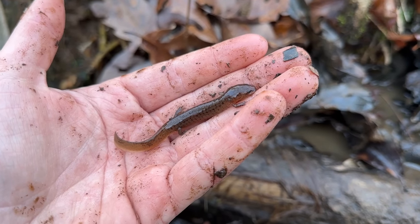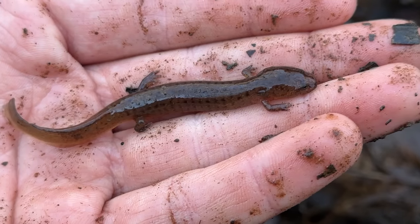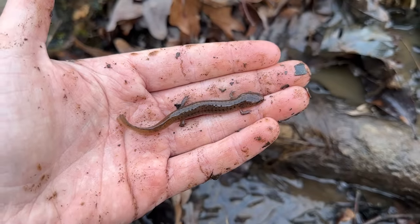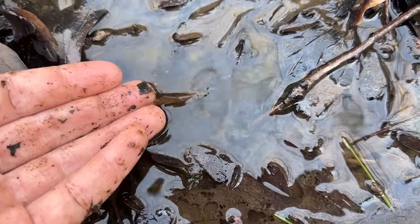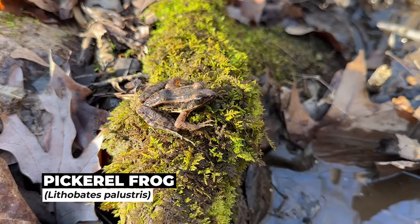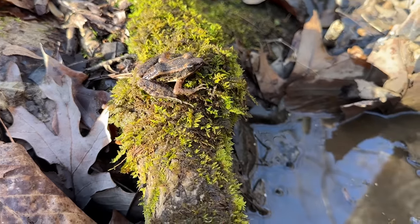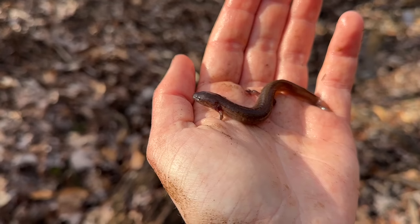If you've ever wondered what a red salamander larvae looks like, there you go. He's got spots and looks quite a bit different from the normal Desmog and Eurycea larvae we see, and he's pretty big, and they get quite a bit bigger than that too. And here is yet another new species for the year, a nice pickerel frog. He's actually not particularly nice, he even looks a little bit unhealthy, so hopefully we'll get to see a couple of these guys in better condition later this spring.